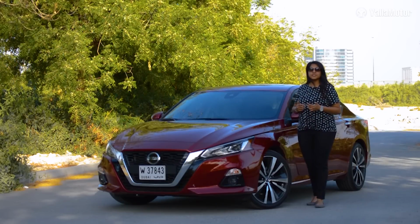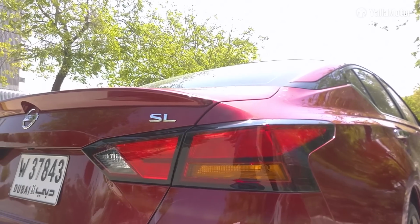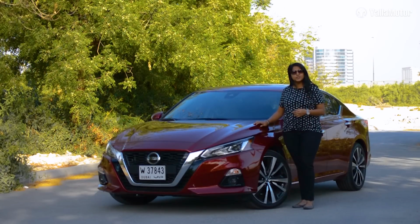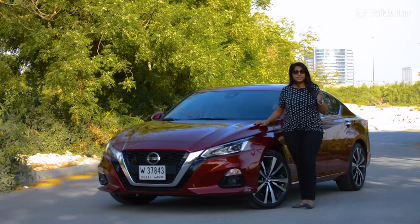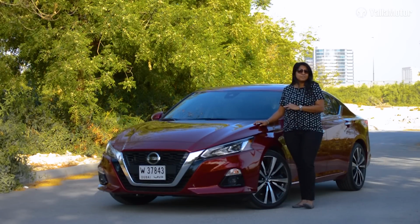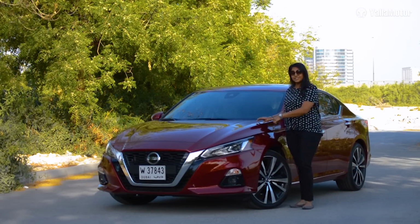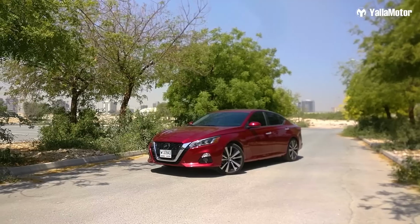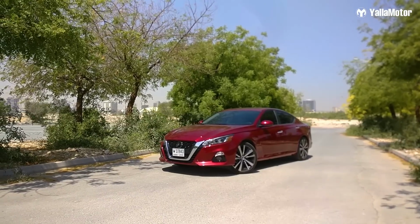So the car we have with us today is the SL trim, which is the top of the line here in the UAE. And I've been test driving this for about 5 days now, and to my surprise, it's been turning heads. And the Altima hasn't ever done that in all these years. But this 6th generation model looks really sporty. So good on you, Nissan, and I'm definitely giving you more points just for these looks.